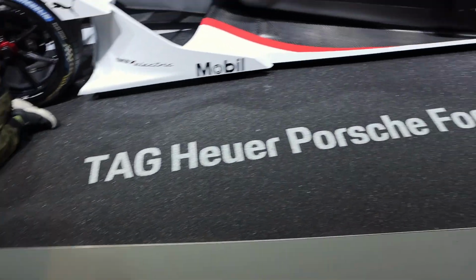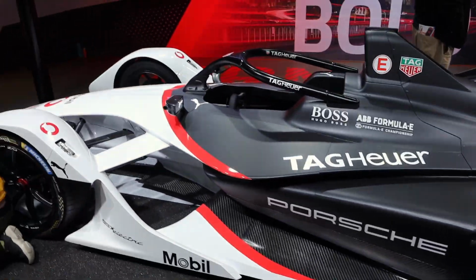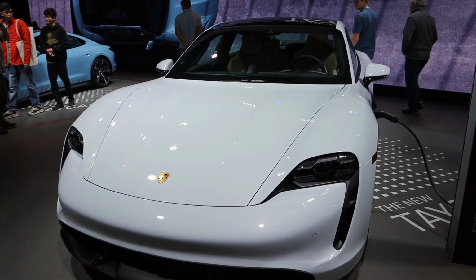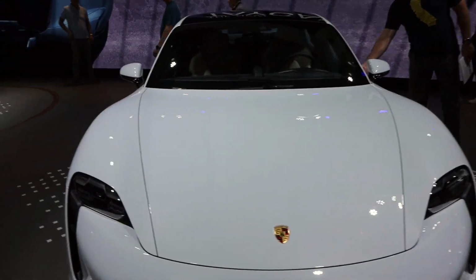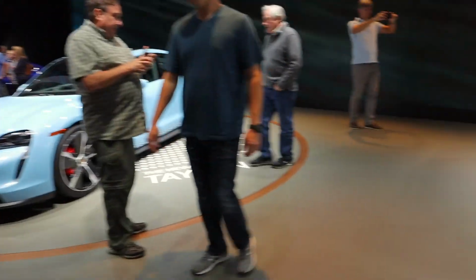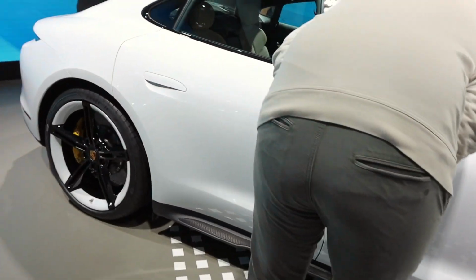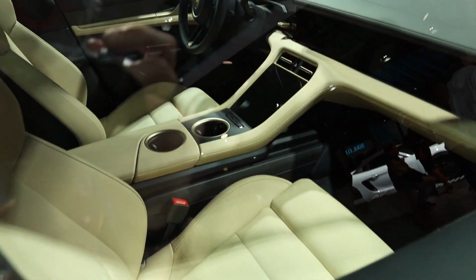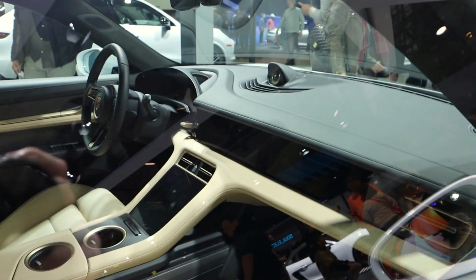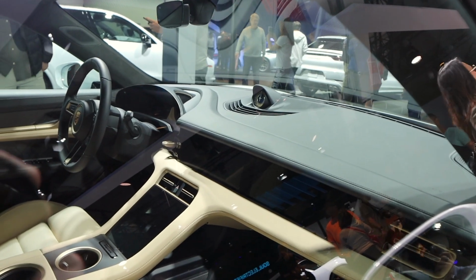So right on the inside of the Porsche exhibit, they've got 99X Electric, the Porsche Formula E team. This is a very neat looking race car. And as expected, they have the Porsche Taycan on display. They have a white one and they have a very baby bluish color as well over here. Yeah, like Tesla. Take a quick look on the inside here. It's going to reflect a little bit. Oh, there we go. So the screen is really low in it, and then of course I've got an instrument cluster screen with the very traditional analog Porsche clock right on the top.